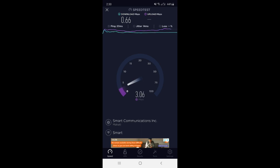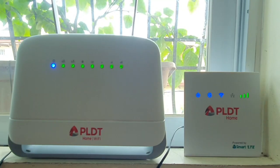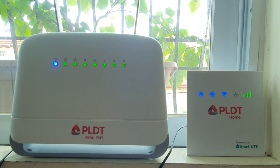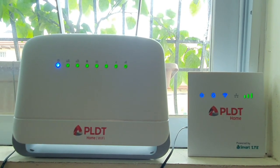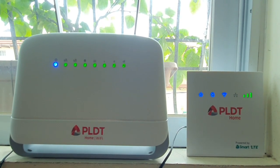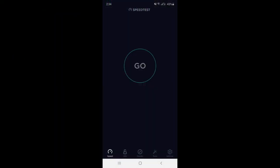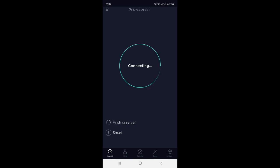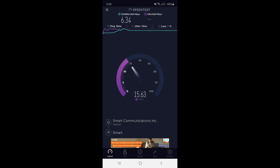But then what I did was to transfer the location of the modems about 10 steps away to the other side of the room. And now it has full bars. So both modems have 3 bars lighted up. And now let's look at the speed. So this is for the old Wi-Fi. So the location really made the difference.